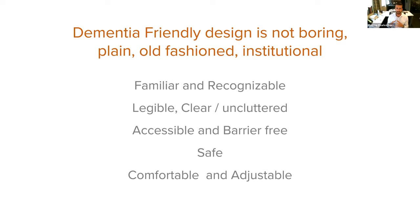Accessible and barrier-free, I think for most of us, this is obvious. We want this space to be able to help people with different physical abilities.